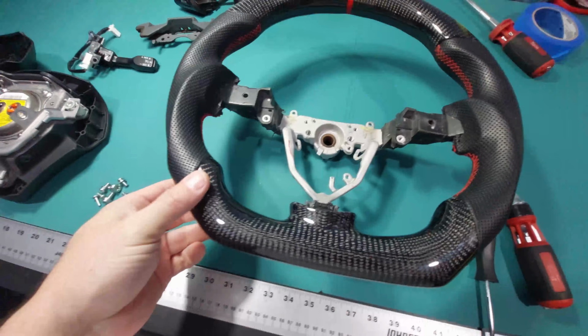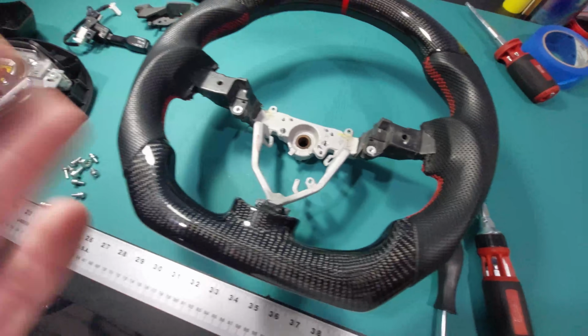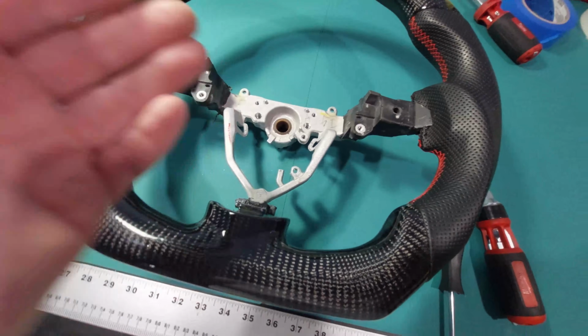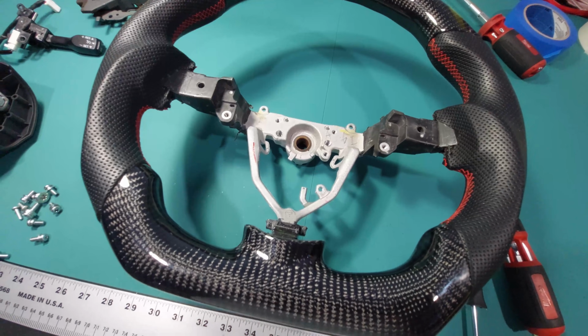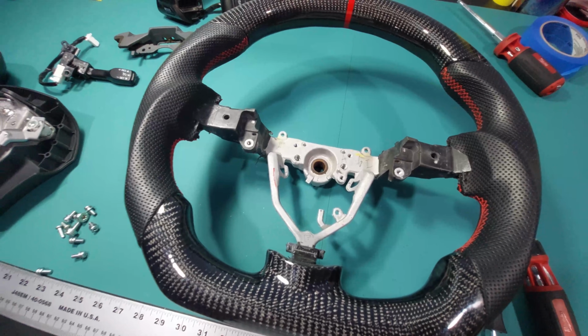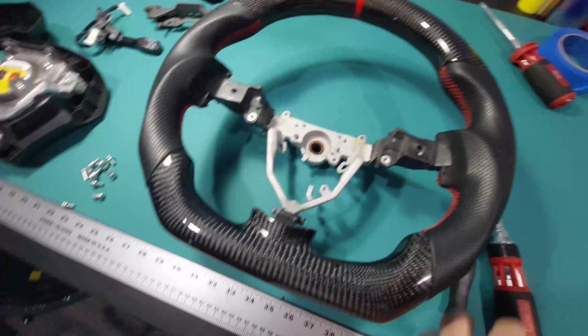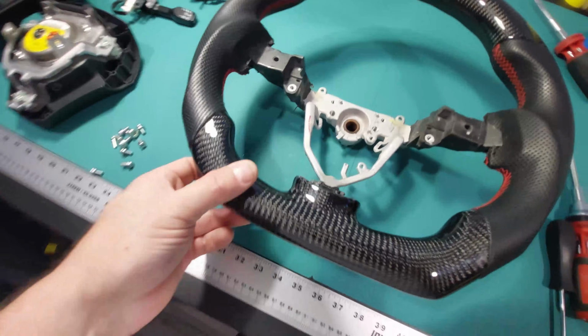So once you've removed your steering wheel from your car, you're basically going to have it as at the beginning of the video, right? Most likely your airbag will already be disconnected, okay? And the reason your airbag will most likely be disconnected is that you can't remove the steering wheel without removing the airbag. That's probably the first thing you're going to do in order to remove it.